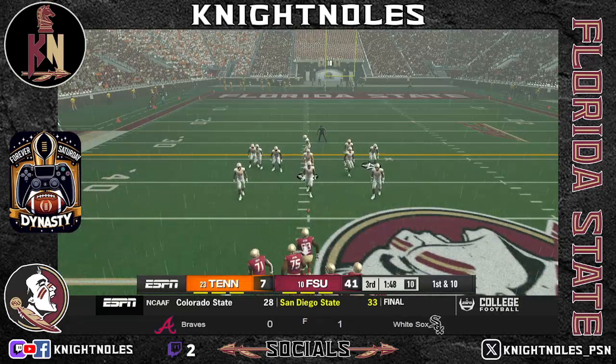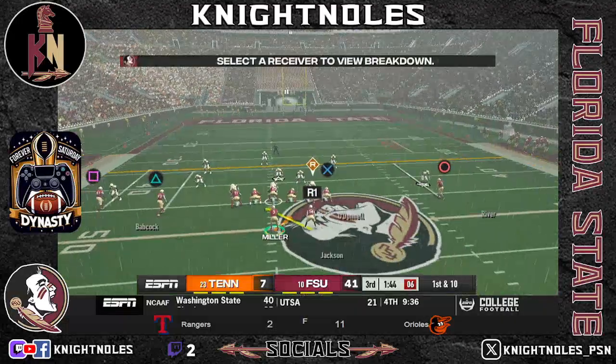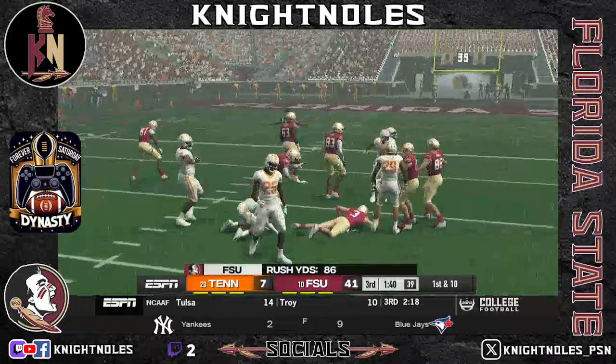From the 44-yard line, first down. Gains his way to the 33-yard line.